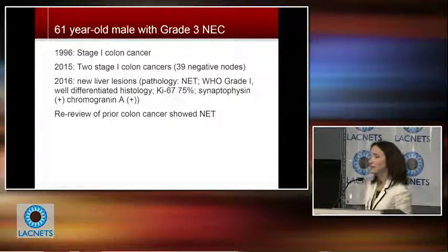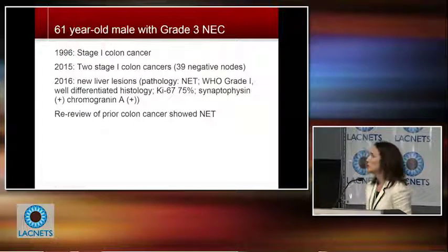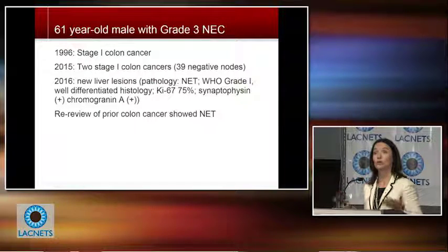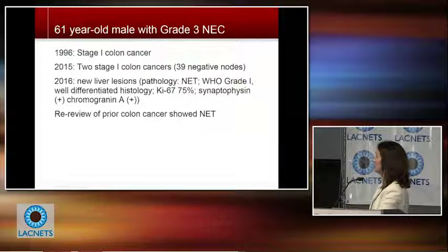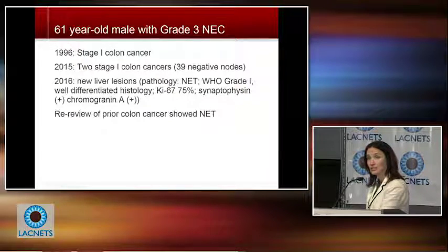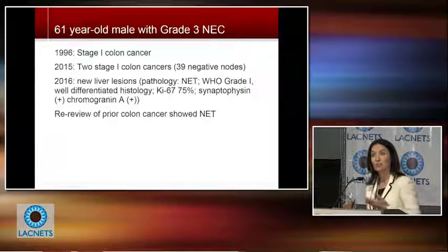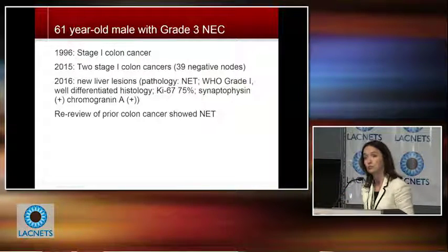All right, so let's talk about NETs and immunotherapy. So I'm going to start with a case. I've borrowed this from one of my mentors, George Fisher. So this is a patient who developed actually run-of-the-mill colon cancer twice, in fact. So back in 1996, had a stage 1 colon cancer. In 2015, had another colon cancer. And then in 2016, developed liver mets, or liver lesions we thought were going to be colon cancer. But lo and behold, the pathology was actually a neuroendocrine tumor.